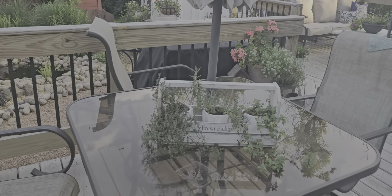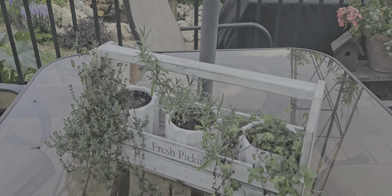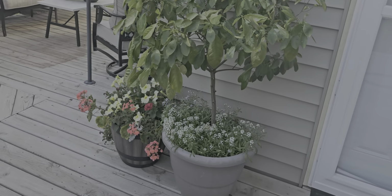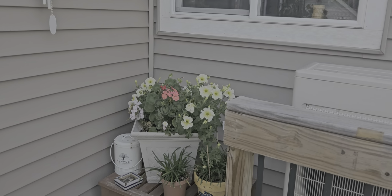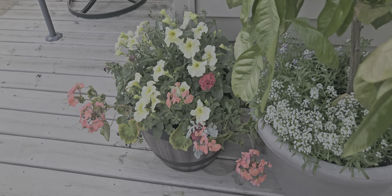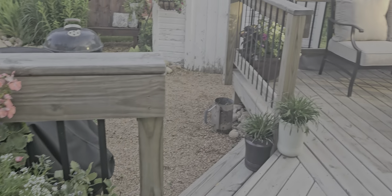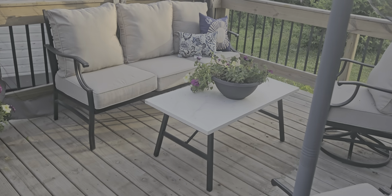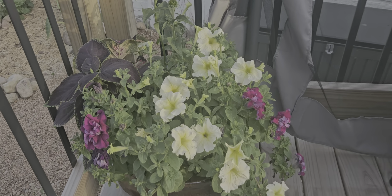But yeah, there's some more of my spices. Oregano, rosemary, and thyme. And then I got my kumquat tree outside. Got some plants by the back door. I've got this beautiful pot. Some more pots there. That's a really sad pot. That was a catch-all. And then I've got this one.